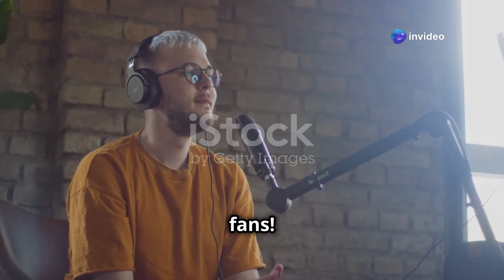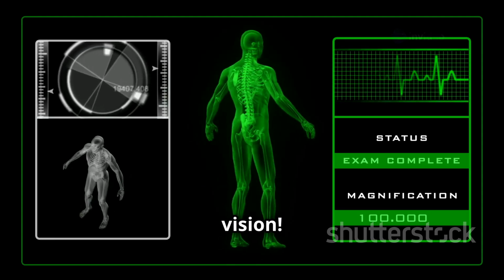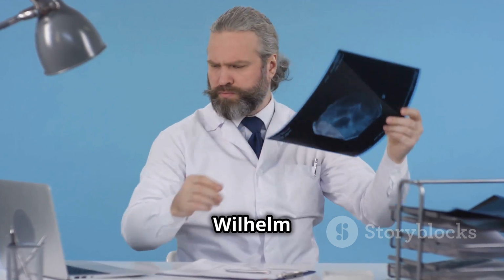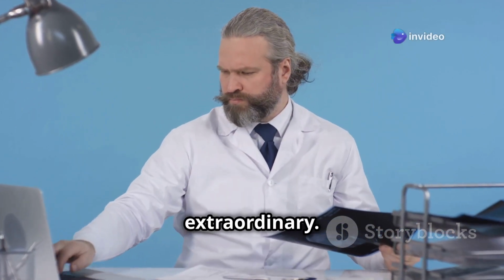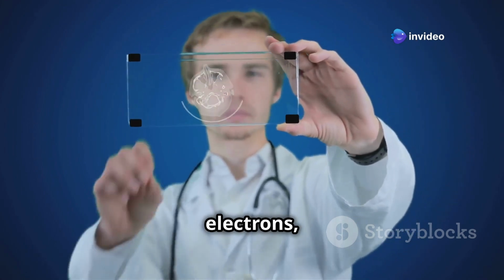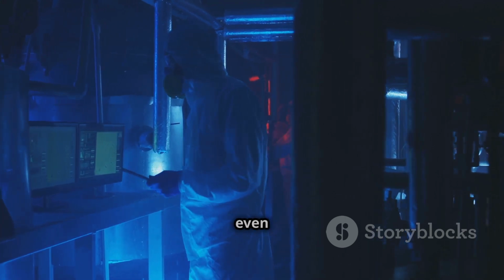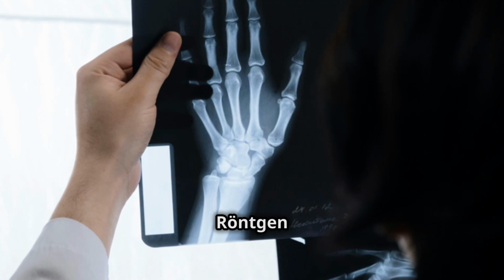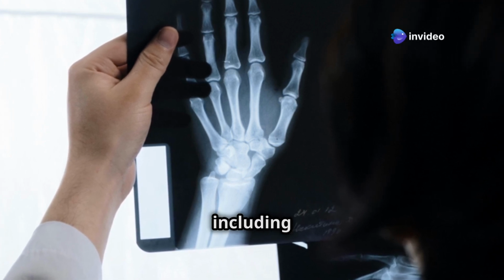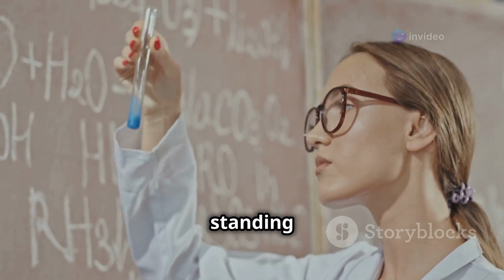Hey there, science fans! Imagine being able to see through solid objects, like having superpower vision. Well, that's what happened in 1895 when a German physicist named Wilhelm Röntgen stumbled upon something extraordinary. He was experimenting with cathode rays, which are streams of electrons, when he noticed something weird. A screen coated with a special material glowed even when the cathode rays were blocked. Röntgen realized he had discovered a new type of invisible ray that could pass through objects, including his own hand. He called them X-rays, with X standing for the unknown.